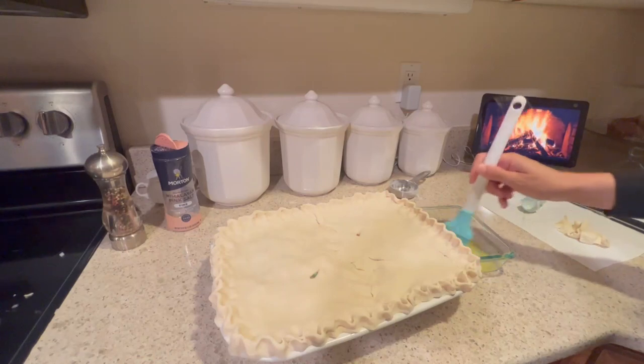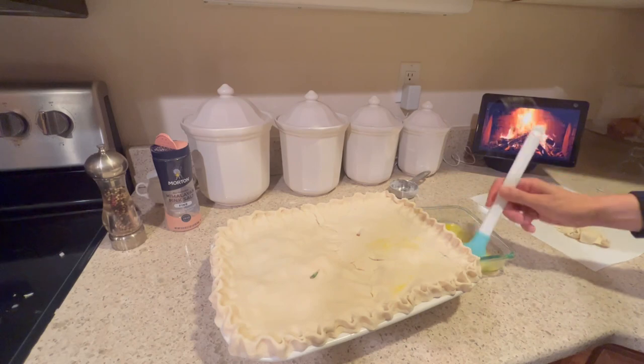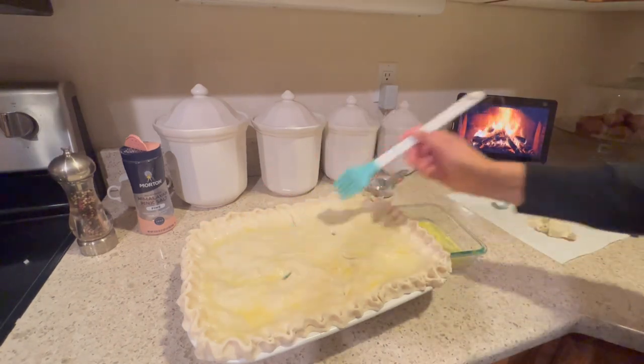Before it goes in the oven, I like to give it an egg wash to give it a nice golden brown color. After that, it just goes in the oven for about 40 minutes and then we eat.